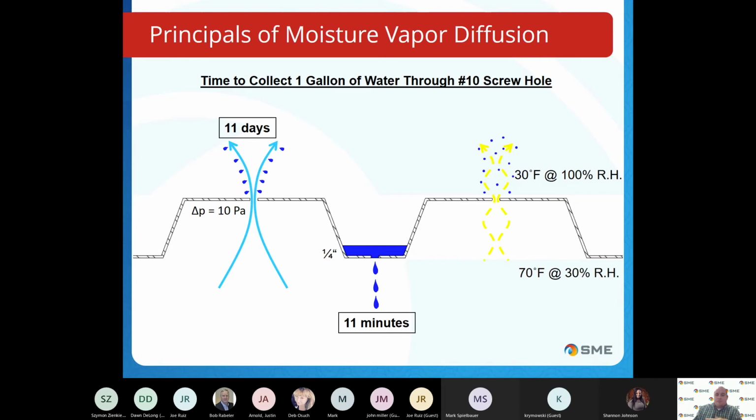Similarly, if I then took that same number 10 screw hole, covered it with an air barrier that was completely vapor permeable, so moisture vapor could diffuse through it all day, no problem, with the same differential vapor pressure pushing through, and I were to collect all the water that condensed just from the diffusion, it would take about 300 years to get a gallon worth of water. The point here is that moisture vapor diffusion is by itself not a good method of bulk water transport. Usually when there's water problems, it's air, it's water, with the only exceptions being floor coatings, and it can make a water leak worse if you're trapping it between two vapor barriers.